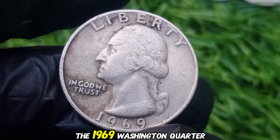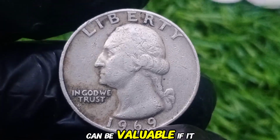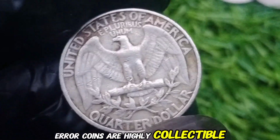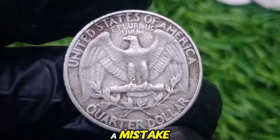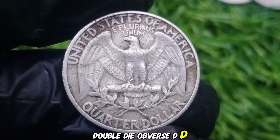The 1969 Washington quarter, although not rare in standard form, can be valuable if it contains certain minting errors. Error coins are highly collectible, and a 1969 quarter with a mistake can be worth much more than its face value. 1. Double die obverse, DDO.